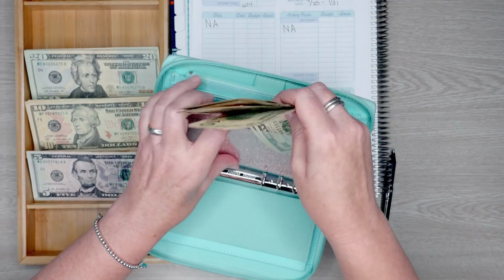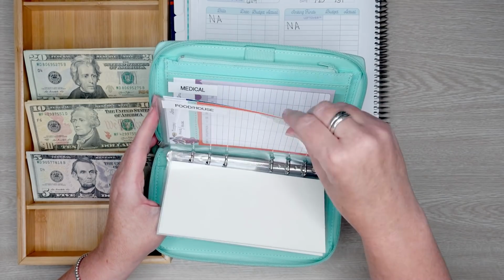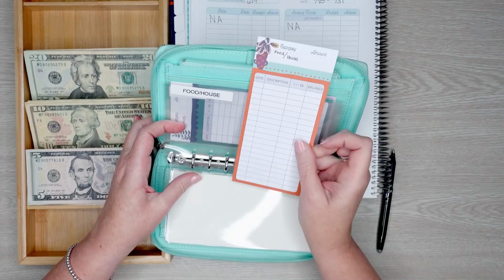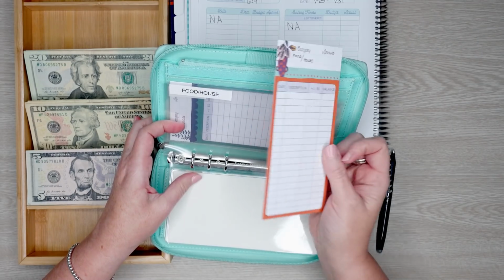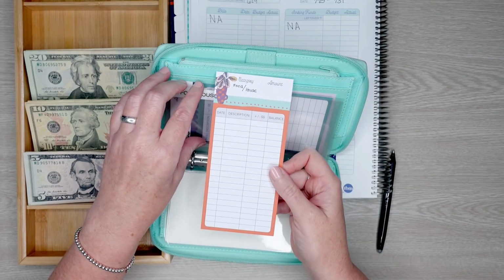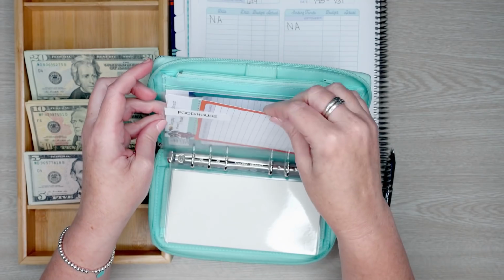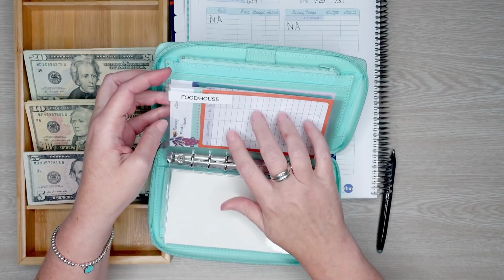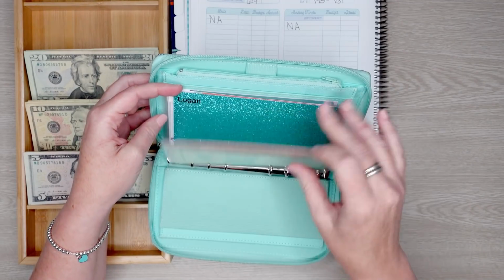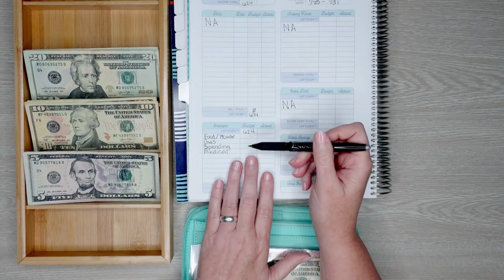So the new ones I'm using today are just old ones that I had made for my shop, and I have added these inserts to track my expenses. I purchased these a while ago from the Budget Mom, but I never used them. So I'm finally going to use them in my categories for food and house, gas, and medical. I don't track my spending money or Logan's spending money. So let's start with food and house.